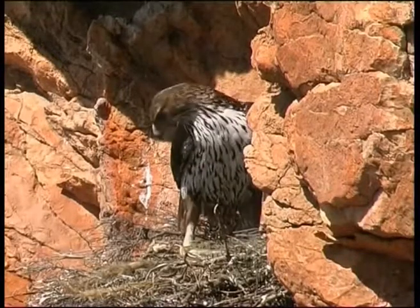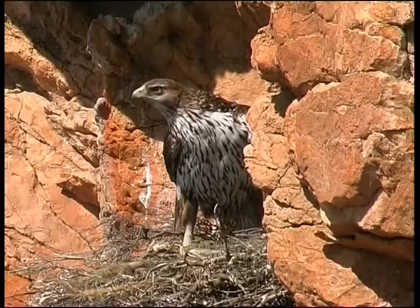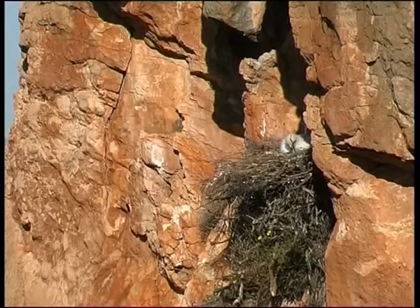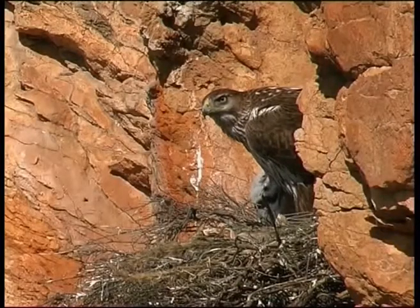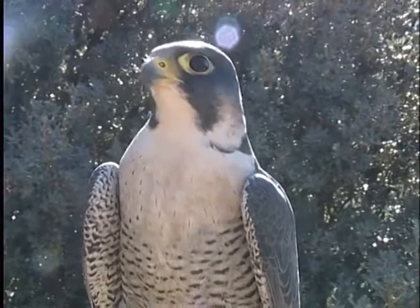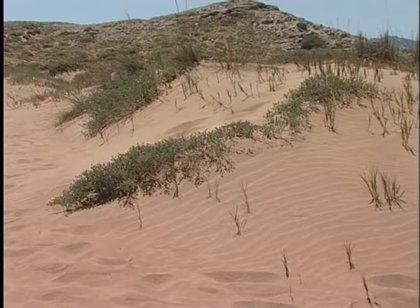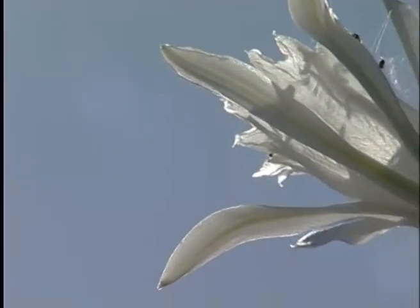Cliffs and crags are home to one of the park's most emblematic species, the Bonelli's eagle, an endangered raptor which finds the ideal place to breed among the peace of the most inaccessible locations. Other birds of prey include the peregrine falcon, which specializes in hunting its prey in mid-air. One of the most representative plants is the sea lily with its beautiful white flowers.